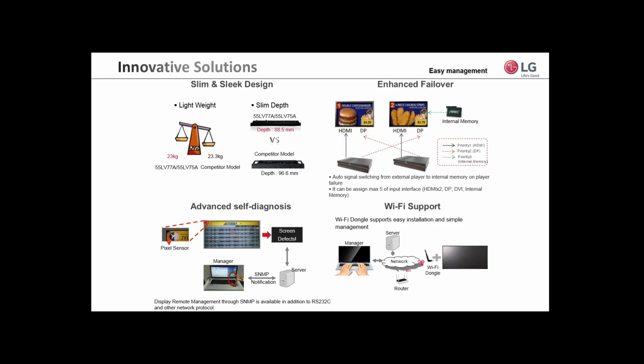Moving on, advanced self-diagnosis. What is that about? Let me tell you. There's actually an icon that can go in the top left-hand corner of the screen, and it will determine if the screen goes off or there's a problem. It will send a message back to the IT administrator and let them know, hey, there's something wrong with monitor 1. Go and check it. If it's in the airport, wherever it may be, you have an idea of what's going on.